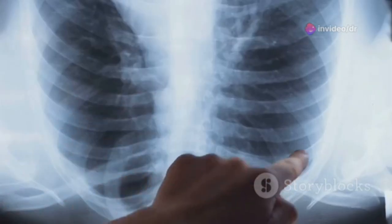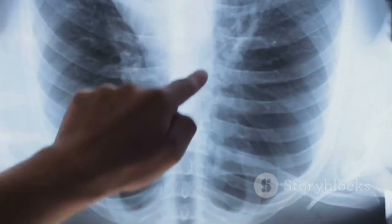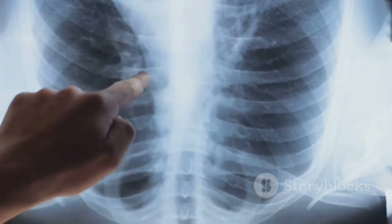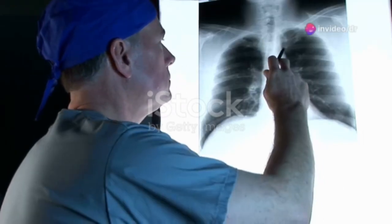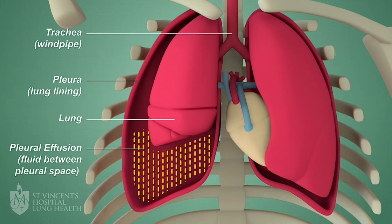Pleurisy, or pleural effusion, is a condition characterized by the abnormal accumulation of fluid in the pleural space, the area between the lungs and the chest wall. This space normally contains a small amount of fluid to facilitate smooth movement of the lungs during breathing.